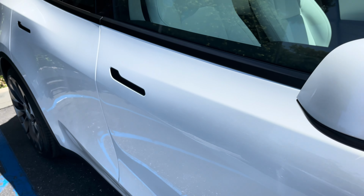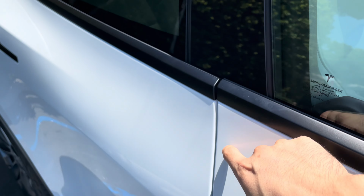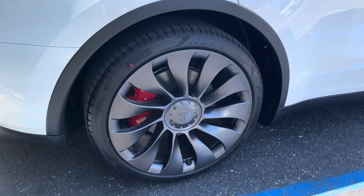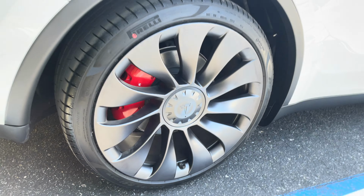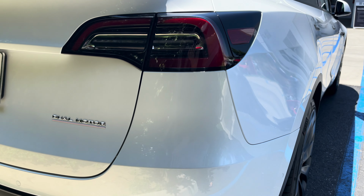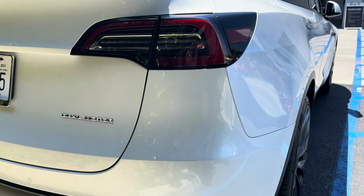Door looks good. Door trim slightly off here, but not bad. Something, I don't know if they can adjust. They probably can adjust that trim a little bit. Rear wheels, red caliper, Brembo brakes, looks good. The rear taillights, at least at first glance, look even.